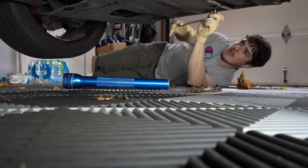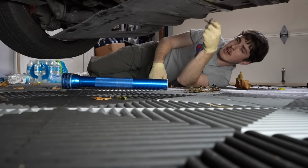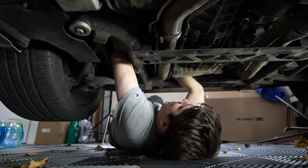To access the rear end of the exhaust, we have to take off the rear under tray because the exhaust routes directly above it. To make life easier, we're going to remove the gigantic muffler before the mid-pipe so we have more room to access everything.